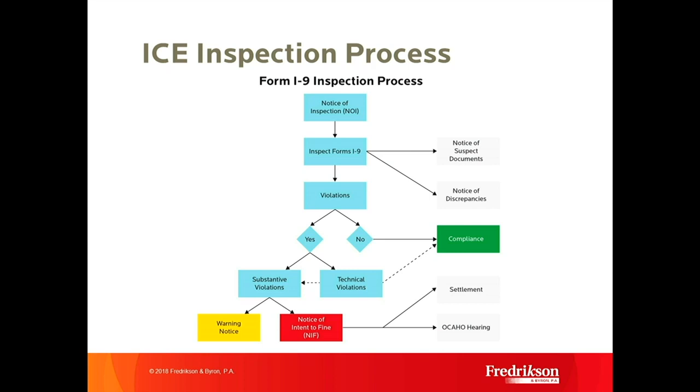The next step is that if there are questionable documents in your I-9s, meaning if there are I-9s where they believe some of your employees have provided fraudulent documents, they will issue a notice of suspect documents. If there are documents that they just don't know if they established employment eligibility or not, then the document that is issued is called the Notice of Discrepancies. So this stage of the I-9 audit is really critical for employers because this is where it hurts the most. The fines can be hurtful to an employer, but in our experience, after many years of assisting employers with I-9 audits, it's the loss of your workforce that is most harmful. We've seen I-9 audits result in a loss of 80% of the workforce, or 50%.